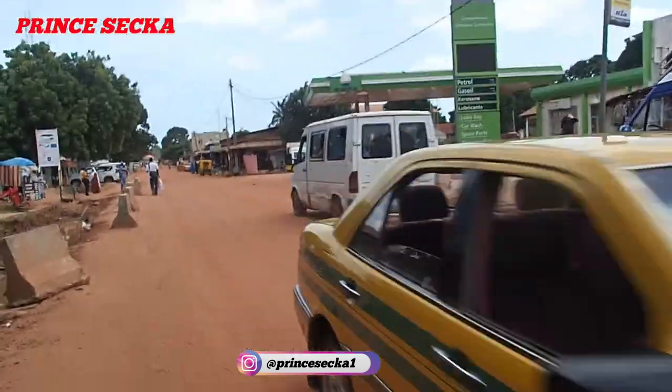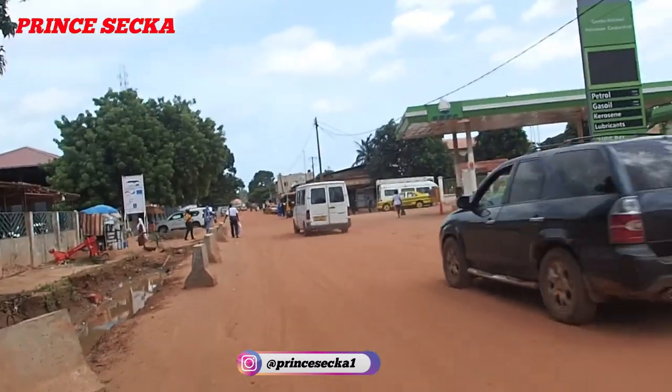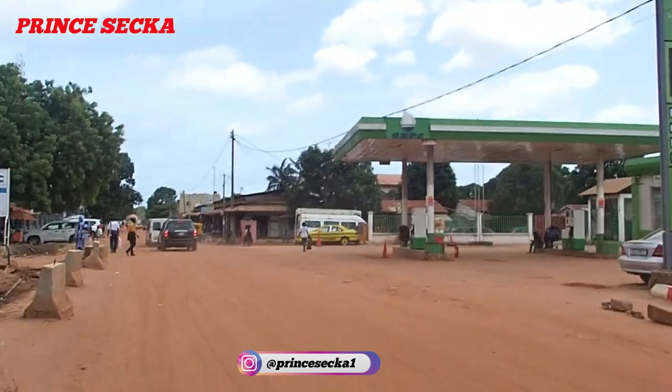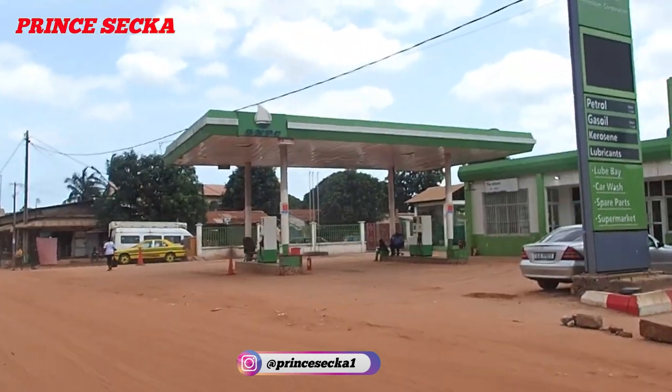This is the Larikunda Bambo Bambo Road that connects to Serakunda. There's a petrol gas station over there.